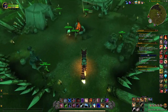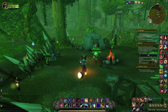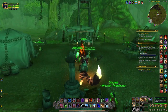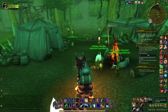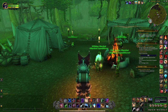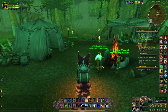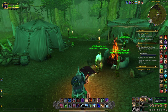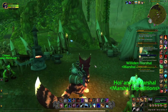So now right here we have Marshall's Stand. It is the only other real questing hub in Un'Goro Crater. And like I said, with the whole Land of the Lost thing, if you watched Land of the Lost, which you might not have, it's a very old show. In Land of the Lost, you had Will and Holly Marshall. So in World of Warcraft's version, we have Willadin and Hollyann Marshall. And they are here. They have established a nice little camp.